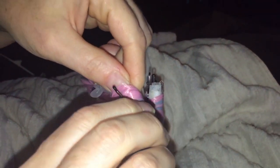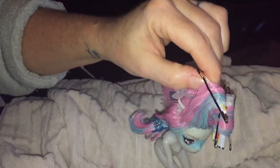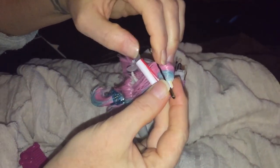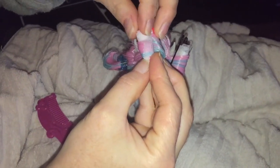I'm going to put my thing in, my bobby pin. Then what I'm going to do to S it is I'm going to take another straw, put it on the opposite side, and then I'm going to roll it the opposite way.